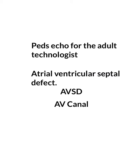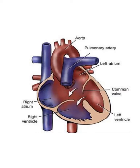So this is a drawing of an atrioventricular septal defect. This would be one of the worst ones, which is with a common atrioventricular valve. Rather than separating the mitral valve and the tricuspid valve, there is only one big valve between the atriums and the ventricles. This is harder to repair, and it takes quite a bit of talent from the surgeon to do it.